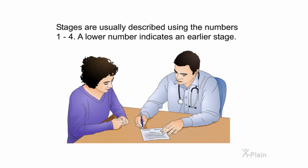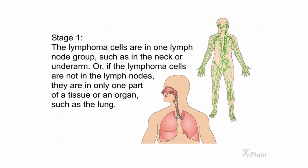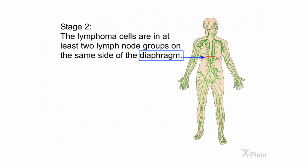Stages are usually described using the numbers 1 through 4. A lower number indicates an earlier stage. Stage 1. The lymphoma cells are in one lymph node group, such as in the neck or underarm. Or, if the lymphoma cells are not in the lymph nodes, they are in only one part of a tissue or an organ, such as the lung.